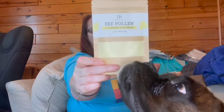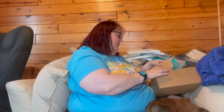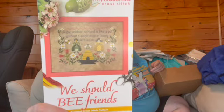A bee pollen and turmeric and clay mask. And then we have the fabric, which is by Color and Cotton. And this is called Spiced Honey. I like that. And the pattern by Tiny Modernist. We Should Be Friends. And it says, a day without a friend is like a pot without a single drop of honey left inside.